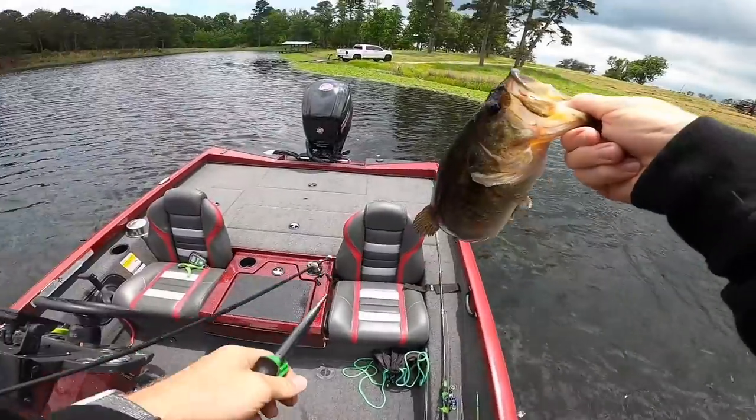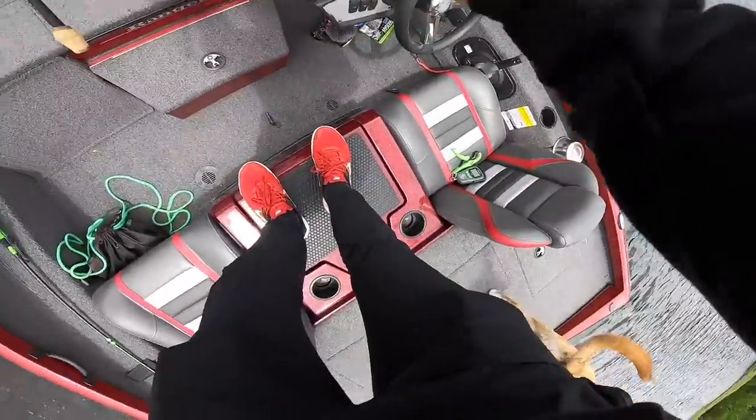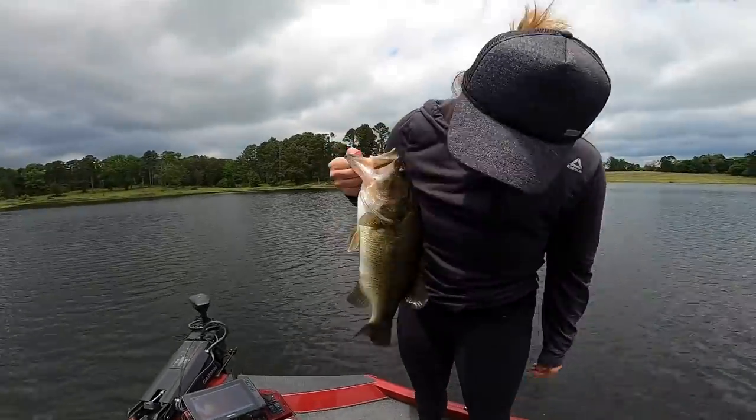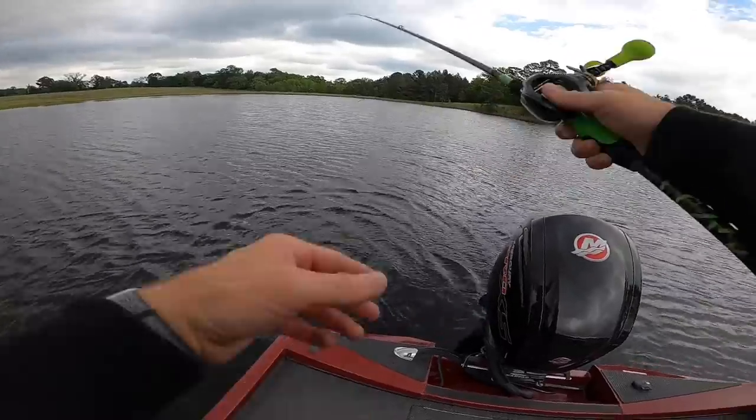I'm gonna put this guy in the well. He's 14. Okay. Here, give me a little bit of slack. Yep. Thank you. Nice fish. Nice. See ya. All right, y'all, we're changing with the conditions.